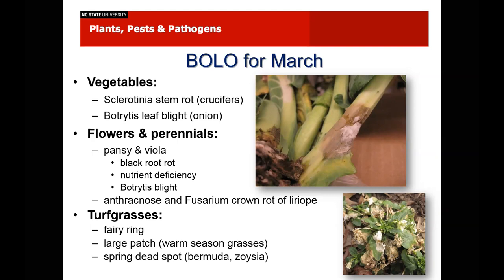Of course, liriope should have already had its winter haircut to get rid of the anthracnose on the tips of the leaves, but you may also start seeing leaves that are dying down from the very bases, and that can be caused by Fusarium crown rot, a fungal crown rot. In that case, you have to remove the whole plant. No amount of pruning will save it.